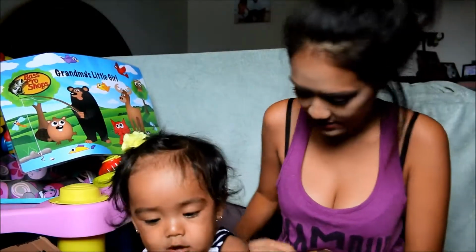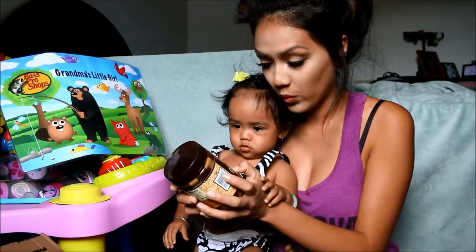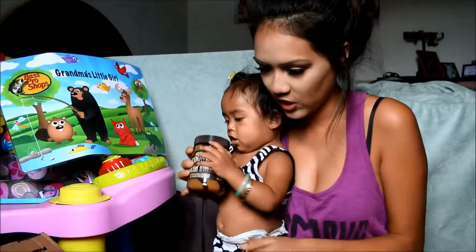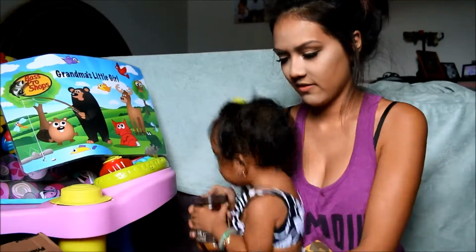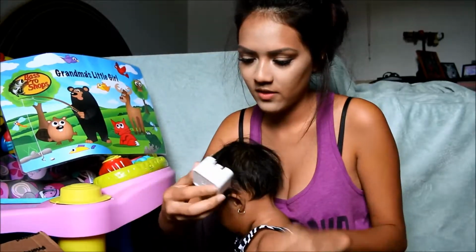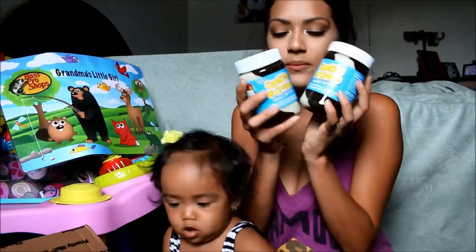What does Erizae have? Show them what you got. She grabbed the cookie cocoa swirl. It's like the cookie butter. Wanna play with that? Then a charger. This is my charger for when we went up there. I forgot it. So random. Two more cookies and creams.